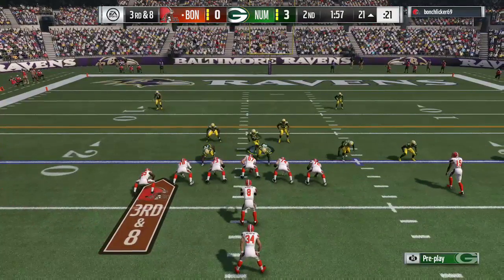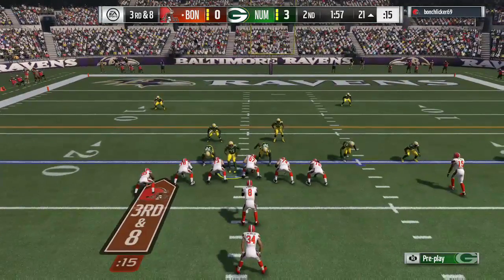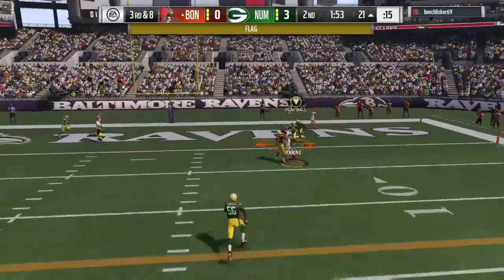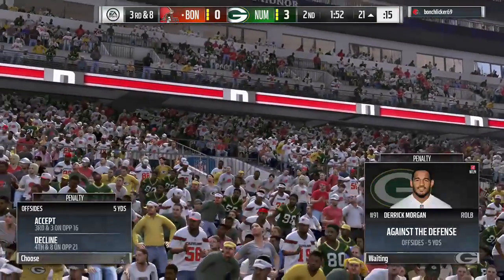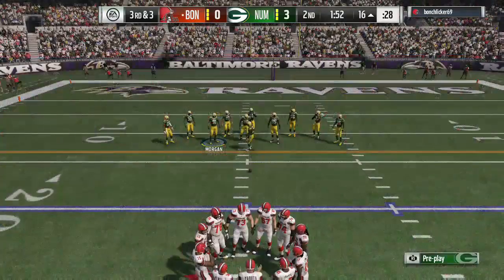A nickel back added defensively as they look to stop this 3rd and 8. And that one was relatively easy to see. I noticed that from up here. Yeah, it doesn't take a whole lot, does it? Sometimes you get multiples. What I always love on these offsides is when each side points at the other. Hey, you did it. No, you did it. They deciphered that one correctly.